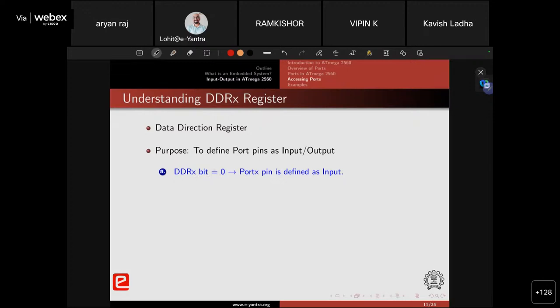And if you write 0 to that specific bit, the microcontroller will understand that an input device is connected to that specific port. And suppose you are connecting an LED device, that is an output device. So how does the microcontroller differentiate whether an input or output device is connected? For input, we have 0, but for output, we need to write 1 to that specific bit. In that way, the microcontroller will understand that an output device is connected to that specific port.